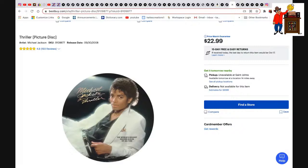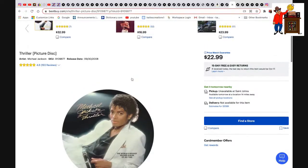But just be aware that there are people that don't know as much about records, and so they might see Michael Jackson Thriller and think, oh, that must be so hard to find. But that's why Discogs and all of these websites and those details do matter. This is the reissue of this album.